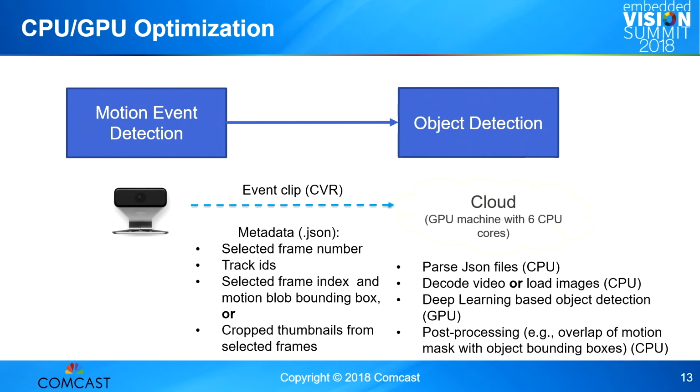So this shows the importance of the metadata, what kind of metadata we need to extract from the camera. And the other is the CPU usage, so CPU and GPU optimization. For this kind of system, we have our GPU machine on the cloud, which includes 6 CPU cores for each GPU. So how can we leverage all these resources to make sure the GPU is fully utilized, because the GPU is much more expensive? We use multi-thread parallel processing, putting some of the tasks on the CPU and some on the GPU. For example, pre-processing and post-processing run on the CPU, and the deep-learning-based object detection runs on the GPU, such that we make sure the GPU is fully utilized.